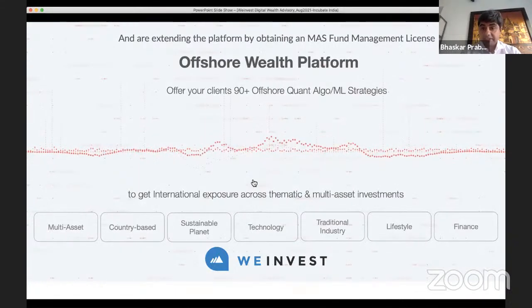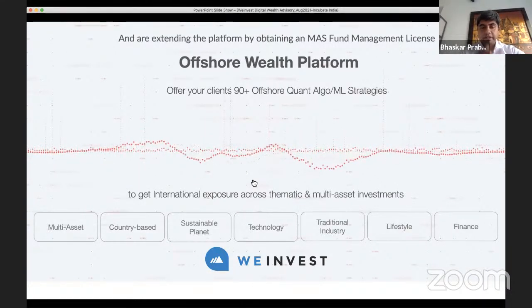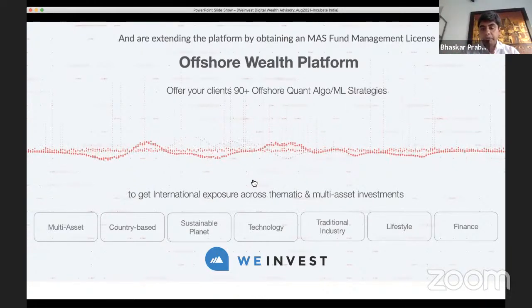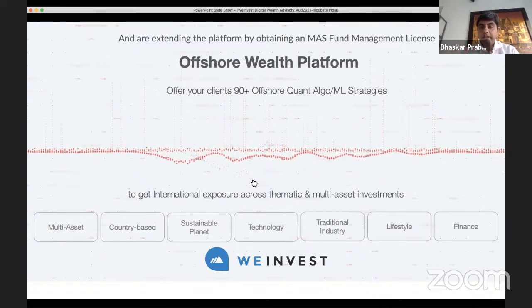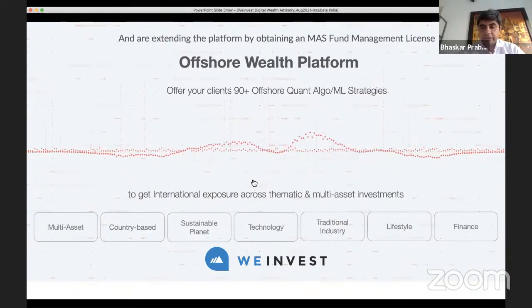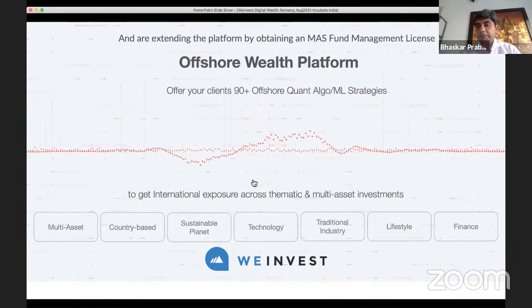Along with the domestic offering, I'm sure you have seen multiple players in India like WealthZ and others, or players like Bambu and others. While that's primarily a tech offering, what we also have is what I call an end-to-end offshore wealth platform. I was mentioning before that fractional stock offerings or international markets are getting very popular, but people may not know more than 10 tickers which they want to buy.